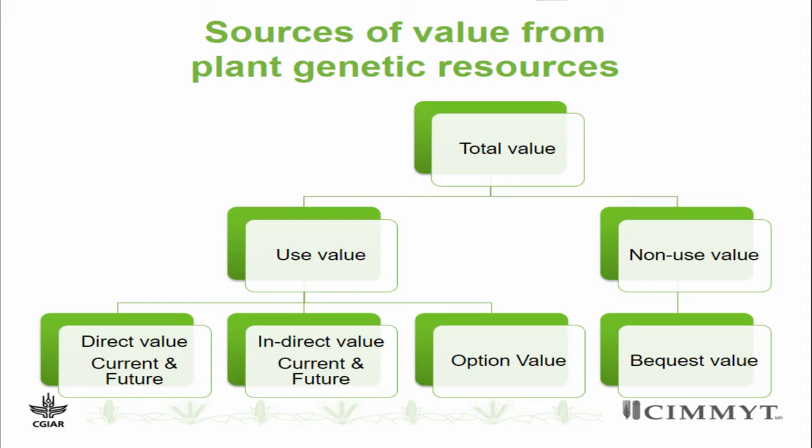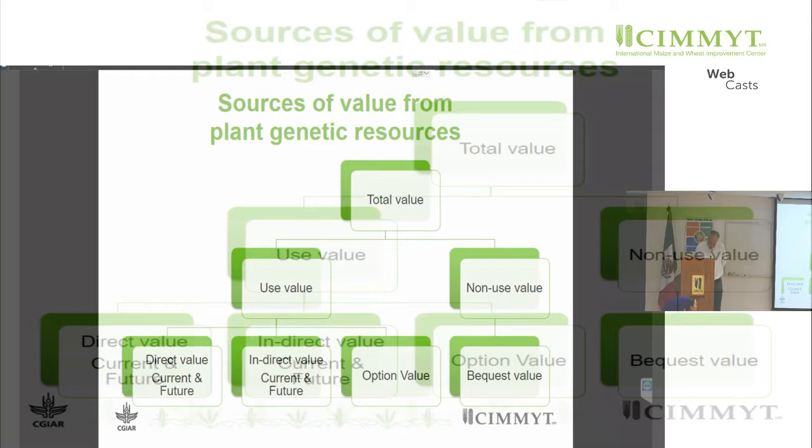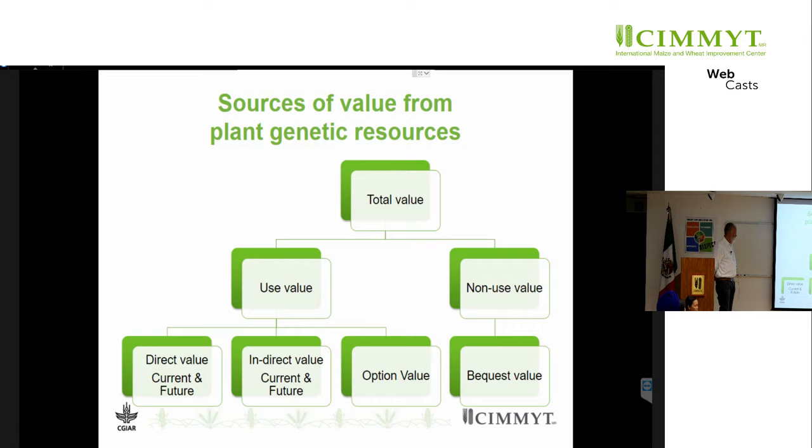And this is just a description of what I've just said. We can have direct use, that's for food or fiber. We can have indirect use, that's for the future needs of genetic resources. We can have the option value, that is that the genetic resources are there to be used if they need to be used. And then the bequest value refers to the utility individuals gain from knowing that future generations will have the opportunity to enjoy an asset. So the gene banks encompass all of these types of values.